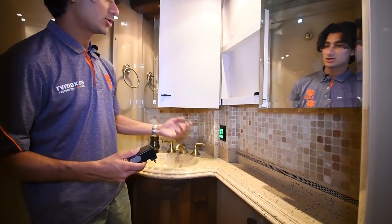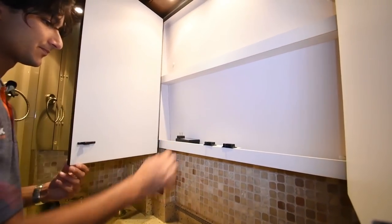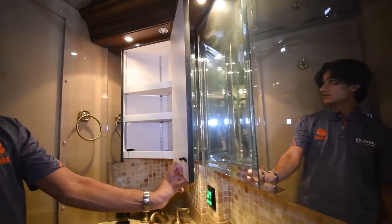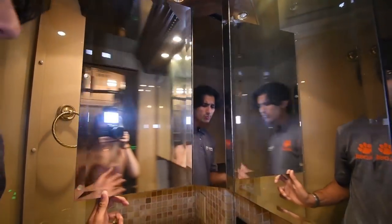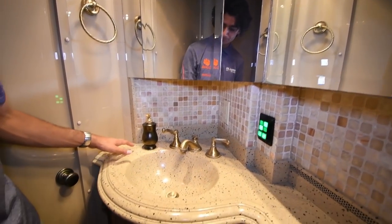Now, please excuse our battery charger. I'm going to put it back behind here, but as I do that, notice the large amount of medicine cabinet space. There's one more cabinet space over here, all with automatic lighting. Now, there's a few bulbs out in this coach, as you've probably seen already. Not a big deal, just need to be replaced.